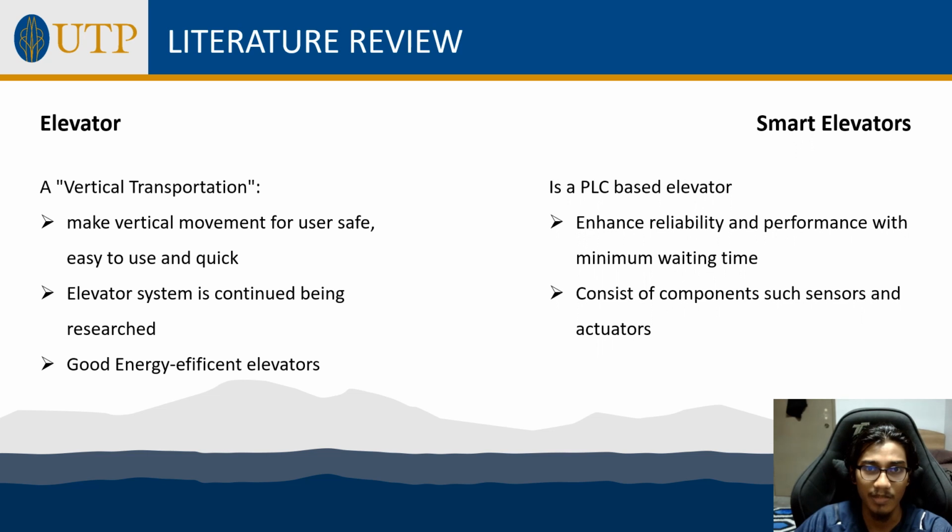So next is the smart elevator. A smart elevator is a PLC-based elevator. The system enhances the reliability and performance of the elevator with a minimum waiting time concept. Most smart elevator systems consist of sensor components and are fully automated.